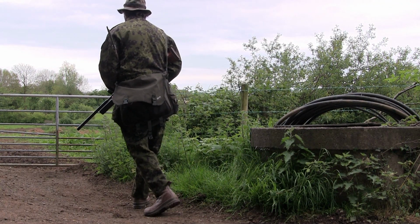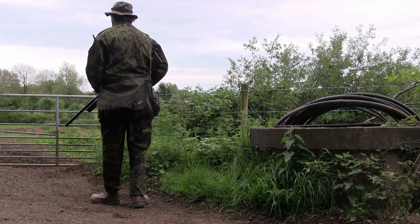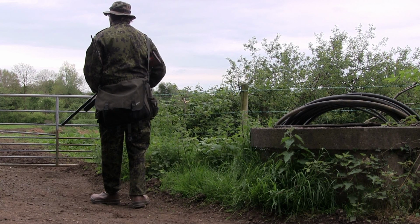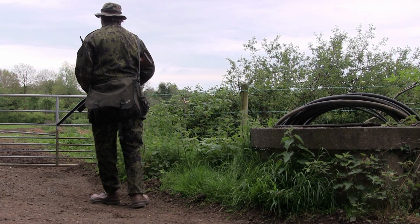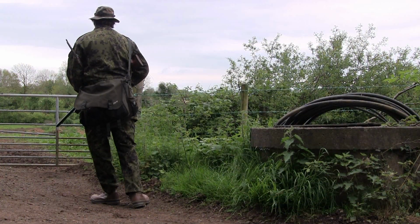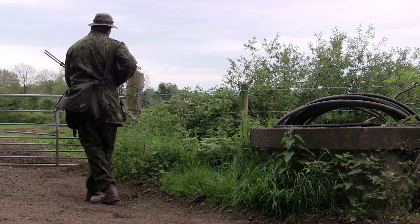So when I got to the gate, I was still quite a distance away from the rabbits, further really than I wanted to try and take a shot. But I just noticed something to my right hand side, and when I turned around I realised there was a rabbit sitting in the field about 20-25 yards away.